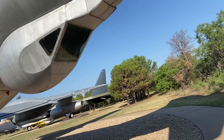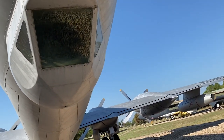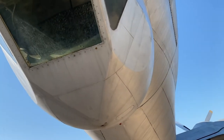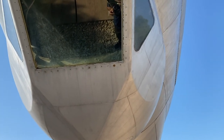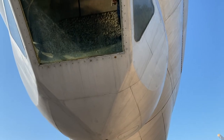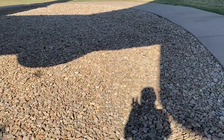But you can see, it's kind of hard to see up inside there, but he has a seat that he's actually sitting in. Yeah, I can see some dials. Yeah, so this and the KC-97, or KC-10, they have the guy sitting in a chair. Whereas if you look at the KC-135, they're lying down in the back end.